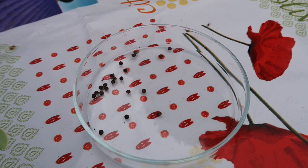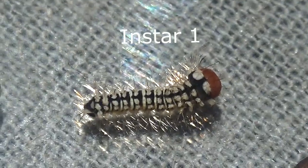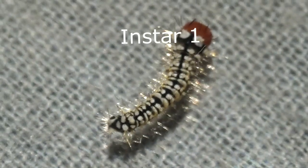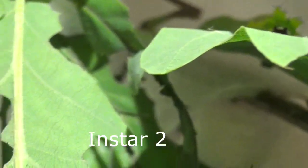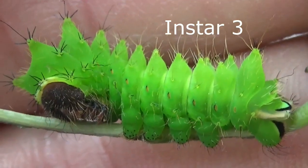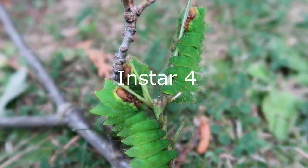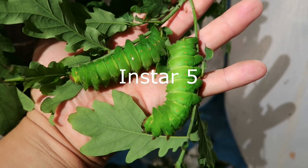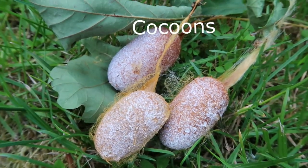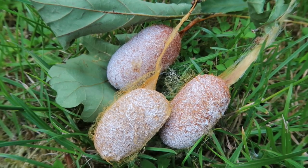Uh-oh, the big reveal is happening soon. But first we're going to do a little recap. Do you remember all the life stages we've been through? Eggs. Instar number one. Yes, this small white thingy with a red head capsule. Instar number two, this lime fluorescent green caterpillar right here. Instar number three, basically a small green worm. Instar number four, basically a bigger green worm. Instar number five, basically a giant monster colossus Godzilla tier level giant green worm. Cocoons and pupa, which take a few months. But then, if you've been through all these life stages, oh yes.